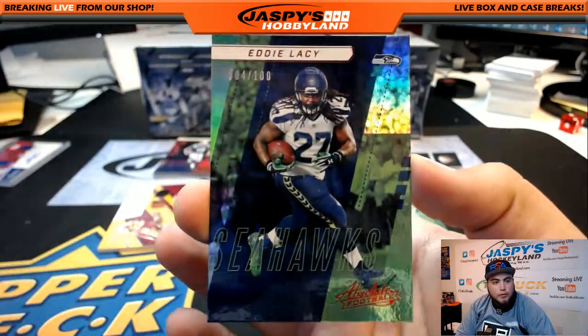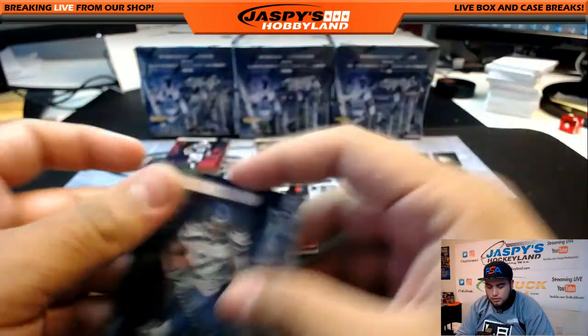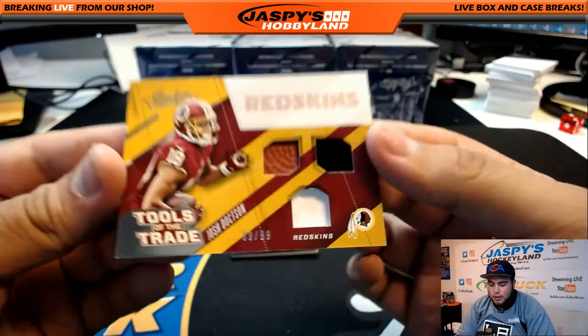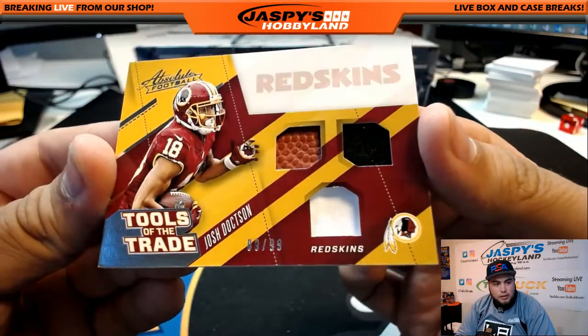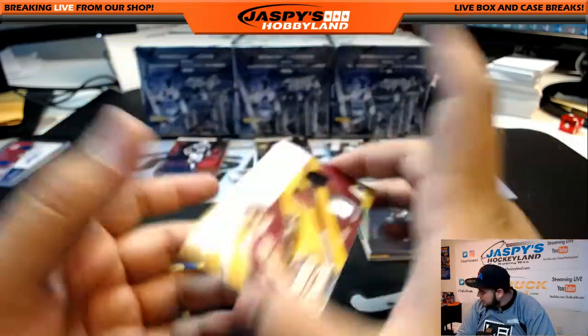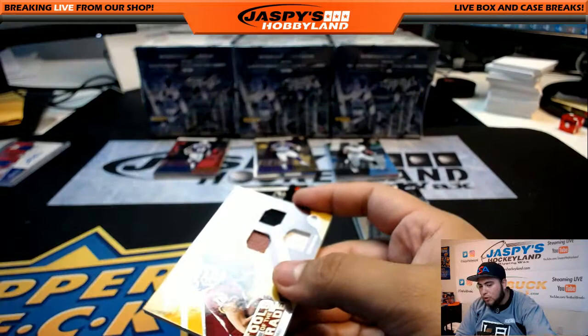Eddie Lacy, 4 of 100 for the Seahawks. And we got a triple relic, Tools of the Trade, Josh Doctson. That is 9 of 99. Redskins. Going to William as well.